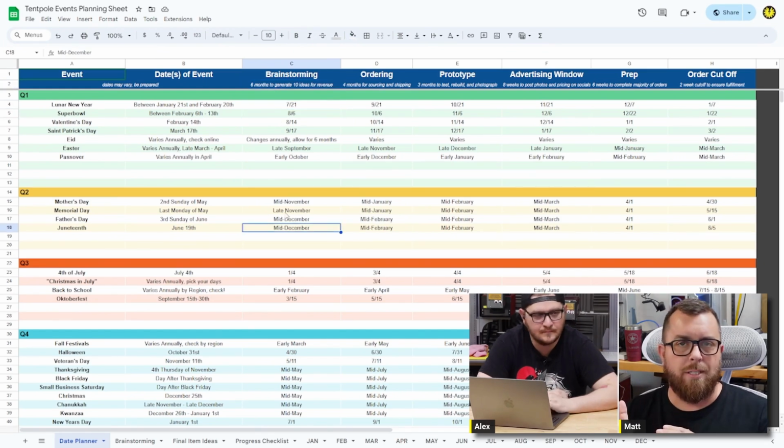Just because it's a quarter 1 event doesn't mean you should think about it in quarter 1. You should actually be brainstorming about it 6 months ahead of time. We made a 6-month window for you guys to understand the process that you need to follow in order to try to be the most successful with the products that not only you generate, but also create, ship, find, source, and everything else in between.